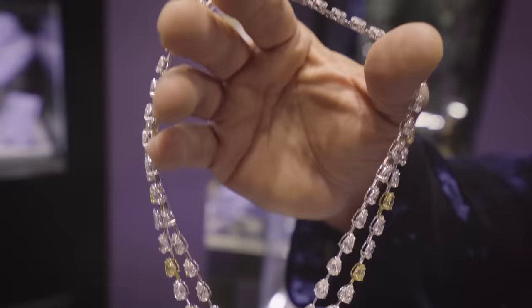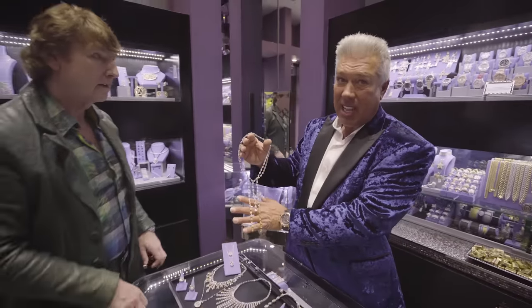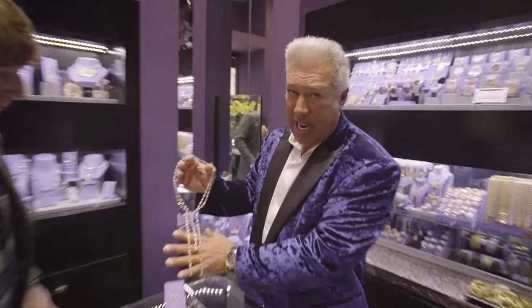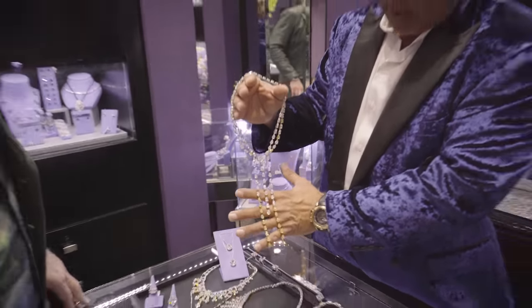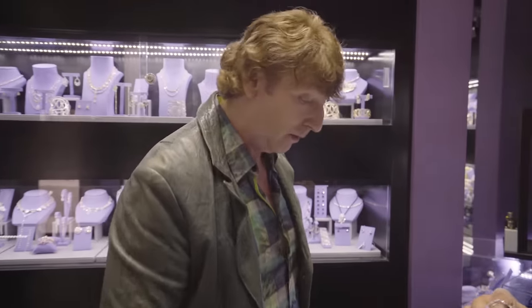Really? That's lovely. And guys, this is a lot of work to match all these stones. Every single stone is over a carat, every shape, everything about each stone matches perfectly. And how much is this? Crazy stone. This is $2 million. Looks more than that, right? I mean, it looks more than that. It does.